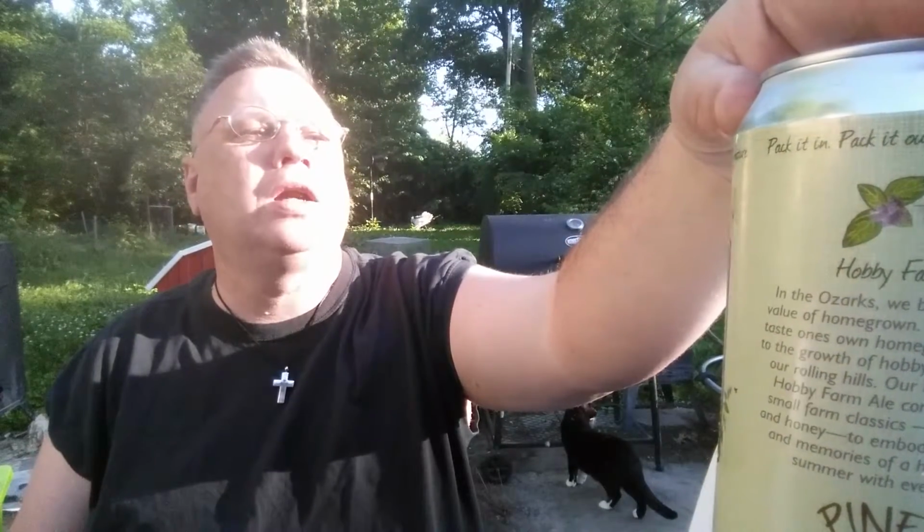This is the Piney River Hobby Farm ale brewed with honey and basil, described on their website as a malt-forward beer with aromas of basil and honey, subtle flavors of basil with crisp honey. So I'm going to read a touch from their can here. Hobby Farm in the Ozarks, we believe in the value of homegrown. The desire to taste one's own homegrown has led to the growth of hobby farms across our rolling hills.